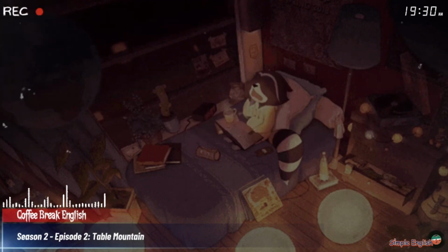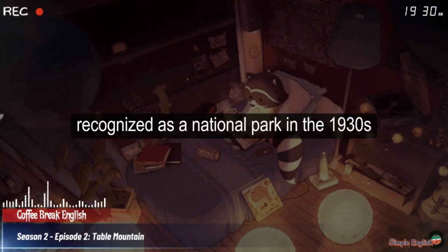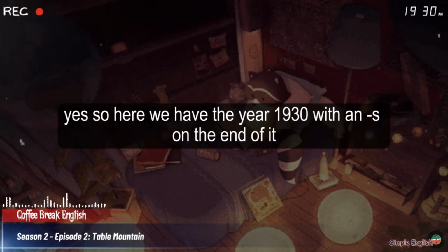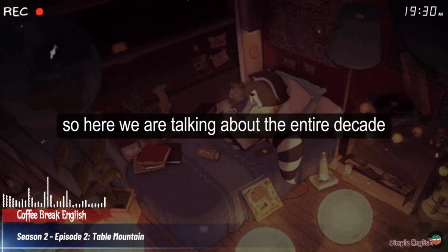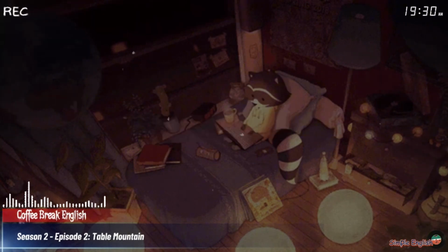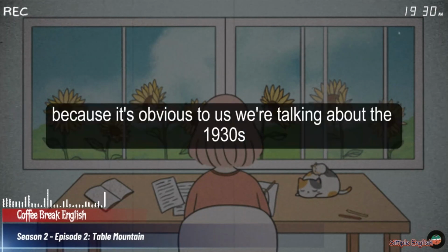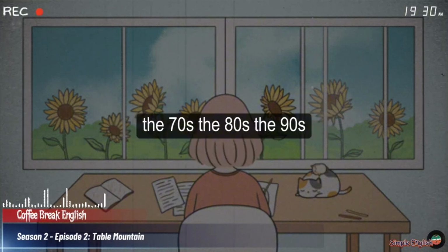That's right. Now, they asked for it to be made a national park, recognised as a national park, in the 1930s. Yes, so here we have the year 1930 with an S on the end of it. So here we are talking about the entire decade, the entire 10 years of the 1930s, from 1930 to 1940. And we can also say the 30s. We can, yes, because it's obvious to us. We're talking about the 1930s. Similarly, we talk about the 60s, the 70s, the 80s, the 90s.